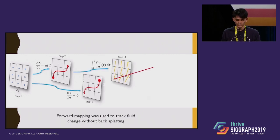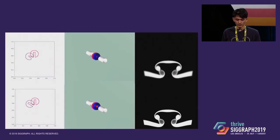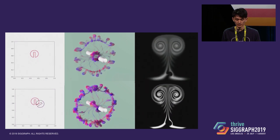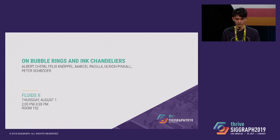As a general purpose advection method, our method is able to solve the advection equation of any fluid quantities like velocity, density, temperature, and level sets, and phenomena like combustion and car drifting. For more technical details, please come to our talk on Thursday.